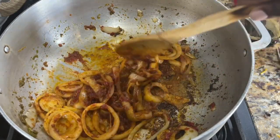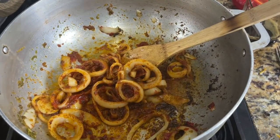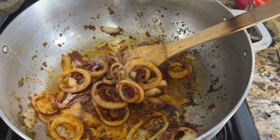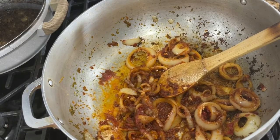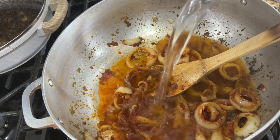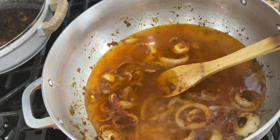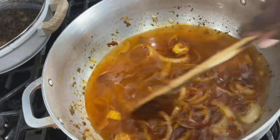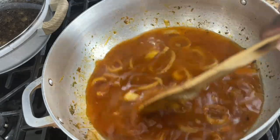See how our onions are nice and soft? Let me turn our fire down just a little bit. We got onion powder, garlic powder. And now we're gonna add our water. There we go. If I had to estimate, that was probably about 2.5 cups of water.